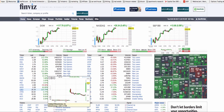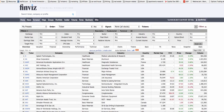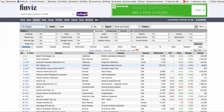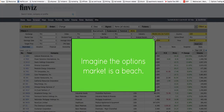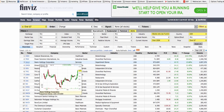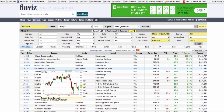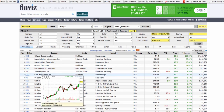So there's tons of stuff here, guys. Like tons and tons of stuff to trade. You can run a little scanner that I teach everybody where I'm telling you to look for stuff over $7 that's uptrending in a 1-year pattern. Look at this. There's so many things. Sears Holding, I wouldn't touch that with a 10-foot pole. Here's OMER, that's biotech. These are all downtrending.